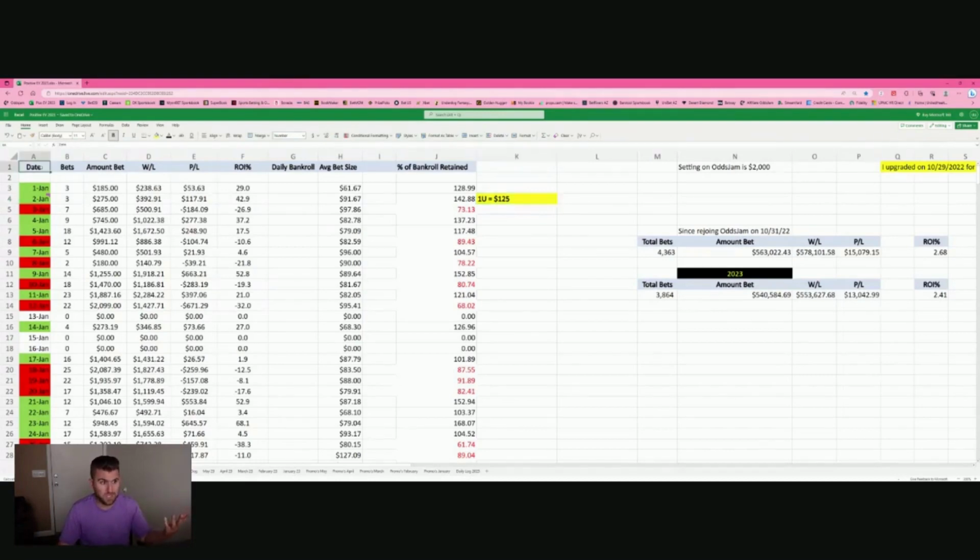So it's pretty simple. I just have the date, the number of bets I make per day, the amount that I actually bet. And in column C, I do up here at the top input each individual bet, right? My win-loss as far as what I win, what I lose. So then this is my profit and loss for the day because it's just column D minus column C, right? And then my ROI. I know exactly what my ROI is for the day. And then my average bet size.